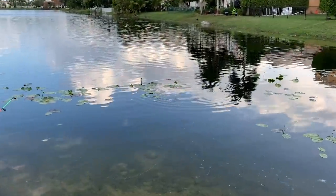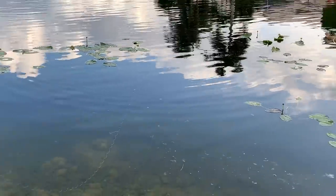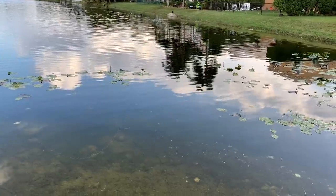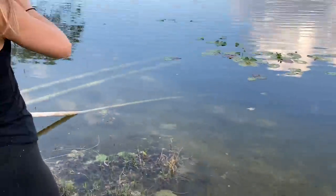That's catching a fish for sure. See what happens. But that's 100% catching a fish. Close the bail. It's gonna get eaten for sure. Come on. No, there it is. There you go. There it is. Go ahead.